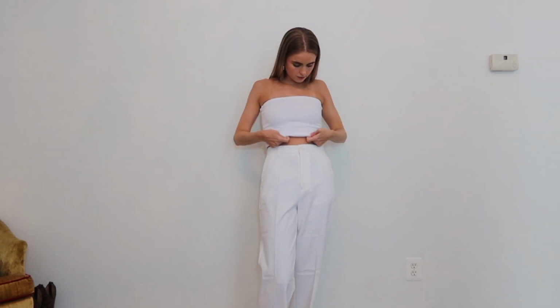Okay. Next outfit. Okay, so this is the tube top and the pants. I'll talk about the tube top first. I love this tube top. I think it is so flattering. It stays, it doesn't feel like it's gonna fall whatsoever, and it's not see-through, so I love that because it is white.